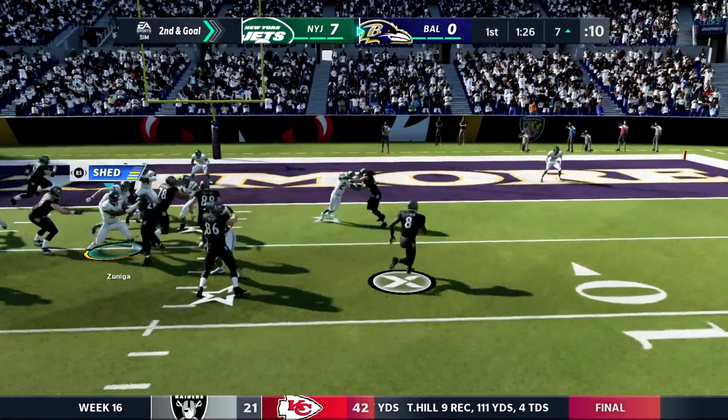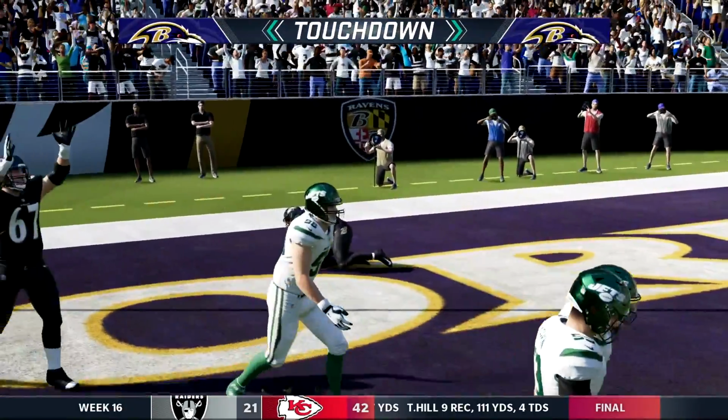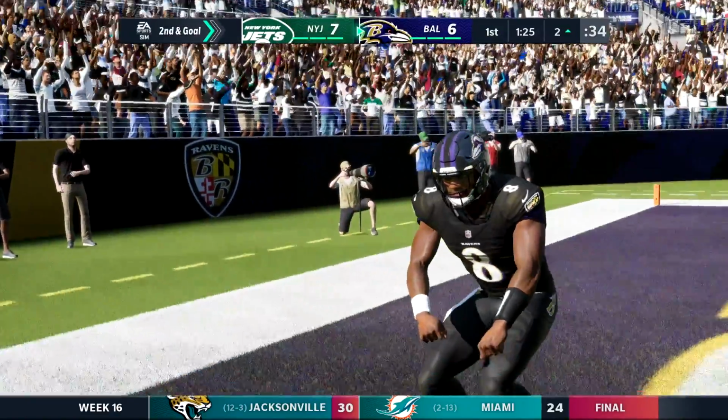So handoff, no, Lamar Jackson keeps it, it's a touchdown. He takes it in. You can't hold the MVP down for long. They tie this game up at 7 apiece.